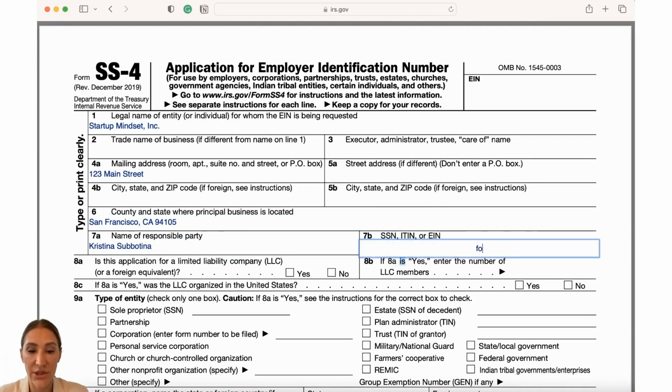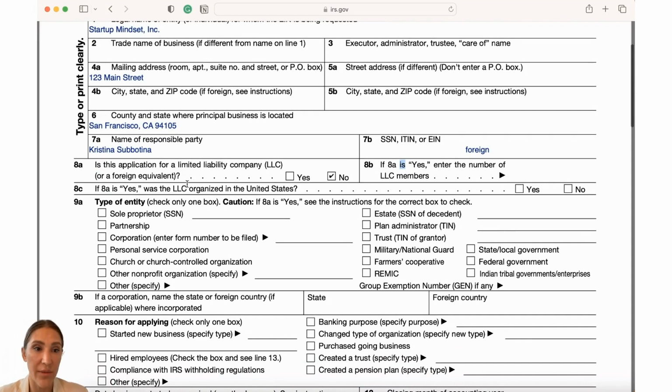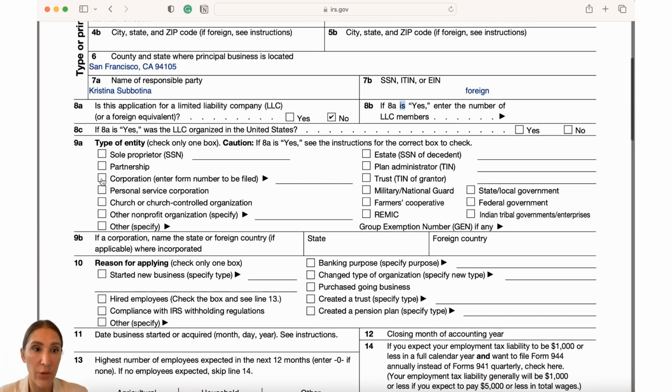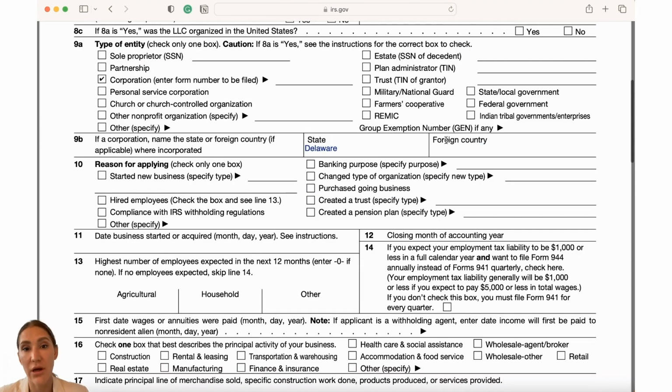Name of the responsible party, it will be you. Because you don't have a social security number, you can say foreign. Is this application for an LLC? It is not. It's for a corporation. Item 8b automatically doesn't apply, since 8a is not yes. Then we put type of the entity: corporation. If a corporation, name the state where incorporated, it was Delaware. If it was a foreign country, then we would put it here, but it doesn't apply. Reason for applying: started new business.